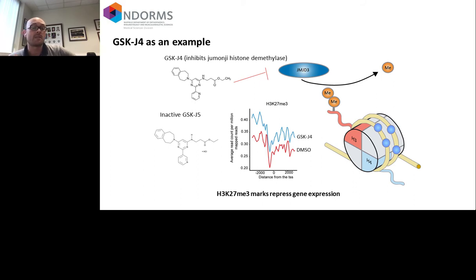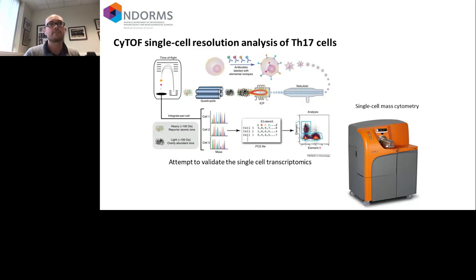GSKJ4 is an inhibitor of the JMJD3 UTX histone demethylases, and these regulate H3K27 trimethylation. So they remove the methylation marks. Therefore, if you inhibit JMJD3, what you should expect to see is an increase in H3K27Me3, which is what we're showing here on the ChIP-seq in the graph, the red and the blue. We can see that there's a global increase in the deposition of this mark once you inhibit JMJD3. So the compound is having its effect.